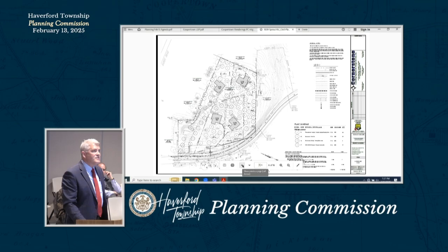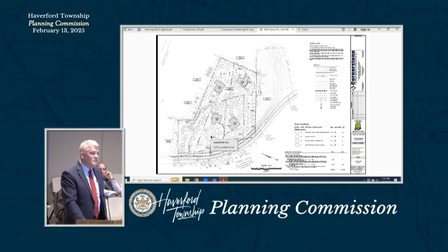We do have some tree removal, and we are providing tree replacement. And this is indicating how we are replacing those trees that are being removed and also showing compliance with the landscape code. We have made applications to Shade Tree. We have not been there yet, and we will proceed to the Shade Tree Commission to seek their approval as well.